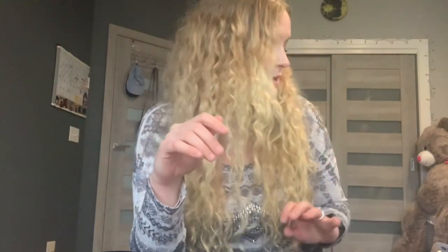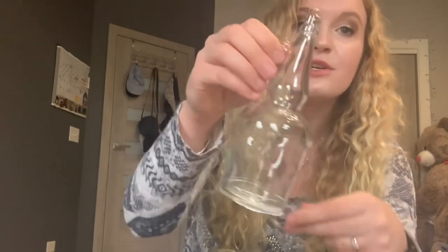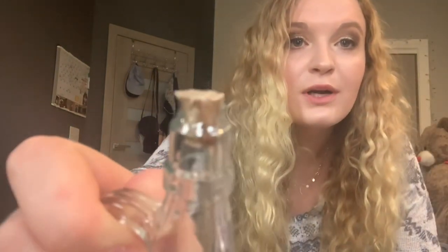So now, this is going to be really all over the place because I have my stuff spread out all over my bed right now. Everywhere. So, okay, I'm just going to start with what I can see. So this is from Dollar Tree. It says glass bottle. I'm going to use this in my future house for probably maple syrup or some type of syrup. I'm not really sure yet, but I thought it was so cute for a dollar. It has a little cork on the top, if you can see that. Yeah. So that was a dollar.